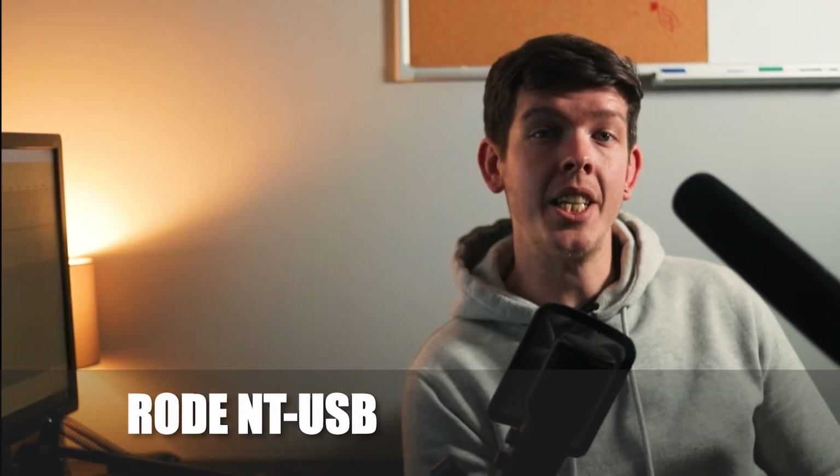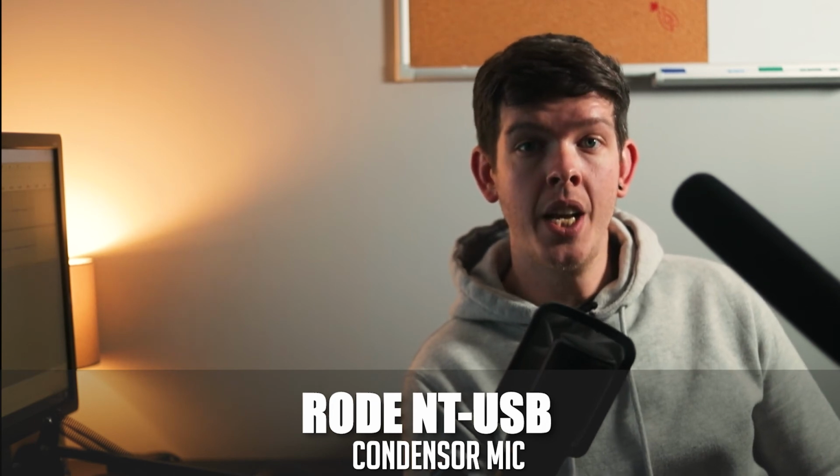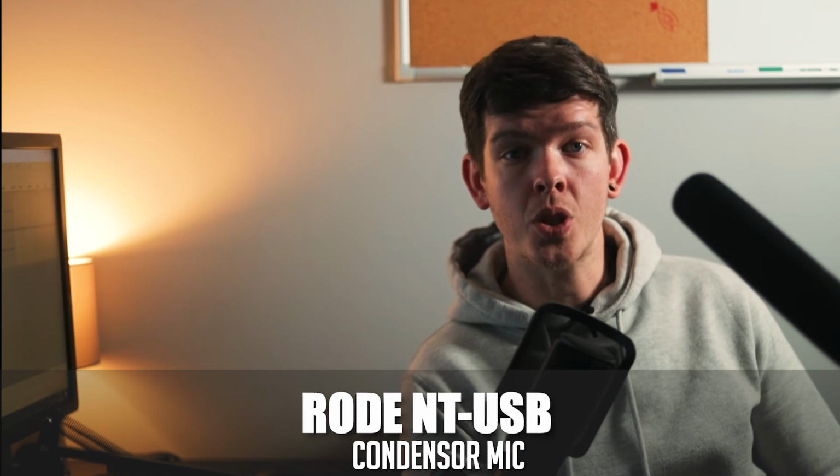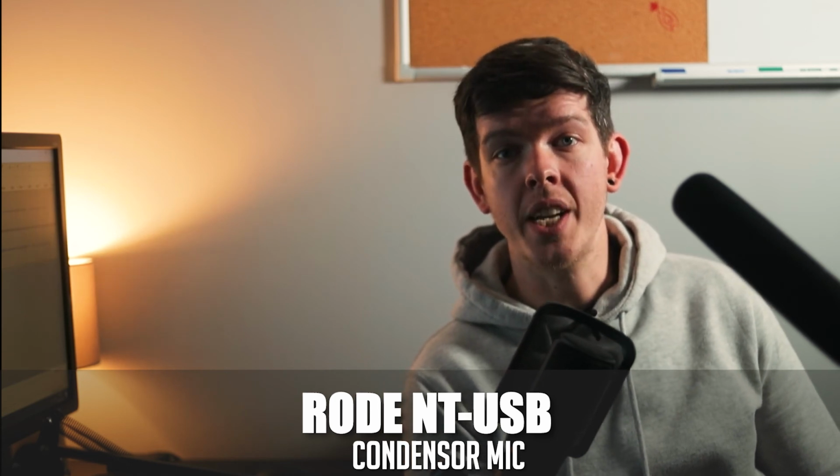Now onto the Rode NT-USB. This is great as it will pick up sound to any extent all around it. The sound pickup isn't the best to the left or to the right or at the back, but if you're doing sit-in shots such as podcasts, then these are great.